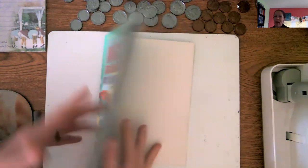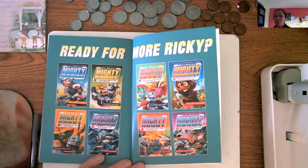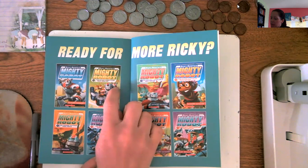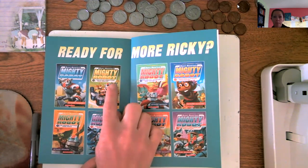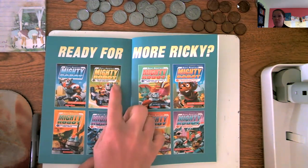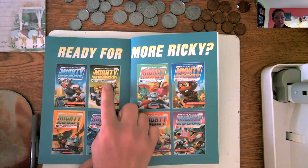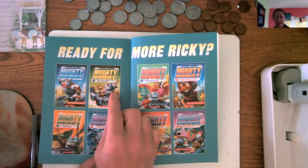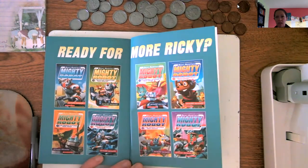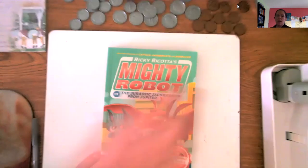There are more books. If you look in the back, it shows you the other books. So when we're done with this chapter book, if you're ready for more, look at all of these different books in the series. Maybe you might want to read about Ricky Ricotta's Mighty Robot versus the Mutant Mosquitoes from Mercury. I wonder what that one's going to be about. Mercury, that's another planet. So maybe this is going to be about this robot versus some different animals from a different planet. How cool, right? So again, it's got the same main characters, different problems and solutions. That's a series. All right, let's go back.